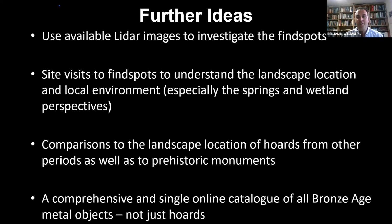I'd be really interested to know, and no one to my knowledge has done this systematically, how, when you compare, say, the location of Bronze Age hoards and those of later periods, Iron Age, Roman, early medieval, Viking, etc., the medieval, how these compare. Is it the same? Is it the case that they're just reusing the same locations and different scholars are giving them different explanations? How do these hoards compare to prehistoric monuments?